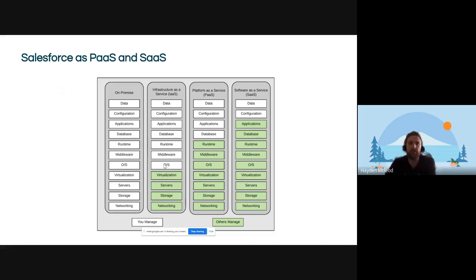also the operating system. Whereas on Salesforce, it's both platform as a service and software as a service, which means at the most, you only have to worry about these white boxes here. You don't have to worry about the runtime, the middleware, and the operating system. Salesforce handles that for us automatically, which means we can focus on, in my view, the fun stuff, which is building the actual application itself, focusing on writing the apps rather than managing all of the infrastructure as well.